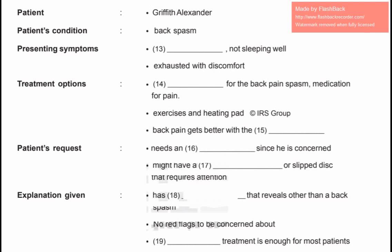So, Mr. Alexander, the physical exam's very consistent with some very bad back spasming causing the pain you're in today. Well, I am in a lot of pain. I've been in a lot of pain for a little over a week now. That's why I went to the emergency ward, because it was just unbearable. And I'm not sleeping well either from this. Yeah, you're exhausted. And I am.